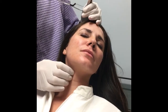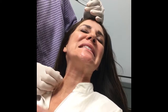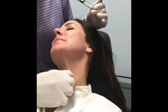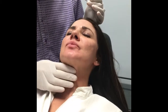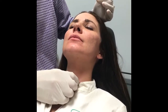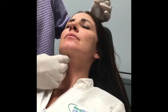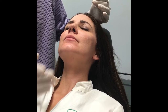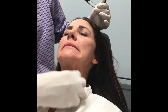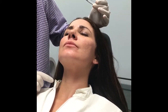Another thing that we inject are actually the platysmal bands. Can you show us your bands? See these bands right here and right here? So those are active in some people, and they're very strong, and we can weaken those. Now, some people have them right here, and even at rest, and they're not very strong, and it's not going to work on those patients. But the patients that talk and they have very strong muscles here, it's a great treatment for that.